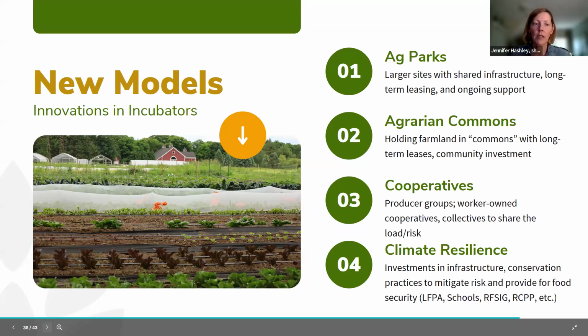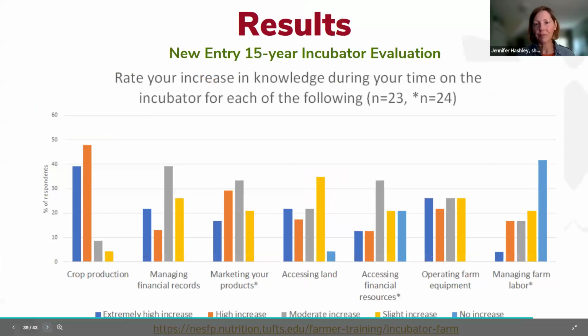So there's a lot of new investment, new opportunities for funding and conservation practices, infrastructure, food security work, local schools, regional infrastructure projects, conservation projects. So taking advantage of all those climate resilience and partnership oriented opportunities for the success of your incubator.